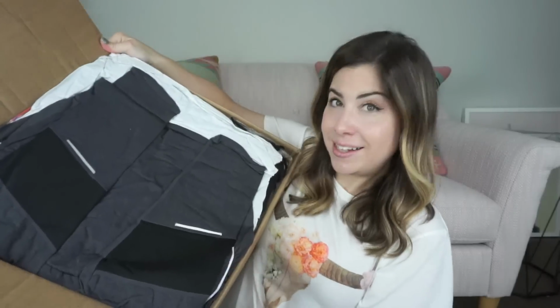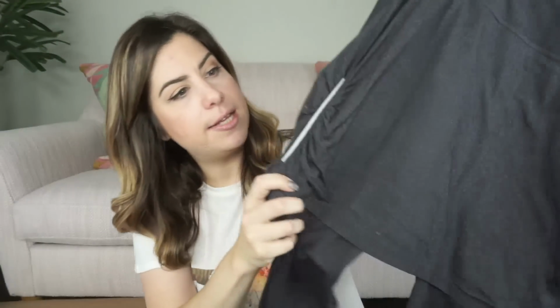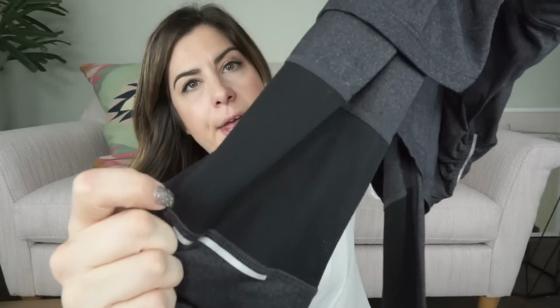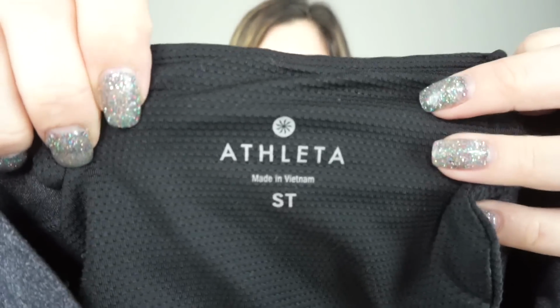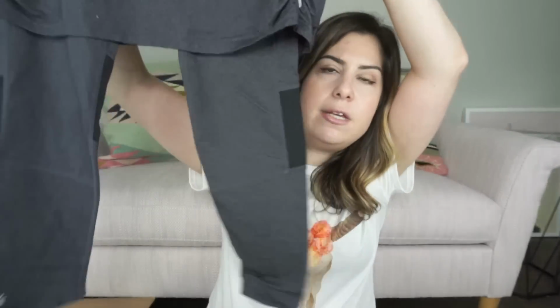Okay, we got her open. As you can see, it's packed to the very top. And it's really heavy, so I'm just gonna keep it next to me here. And we'll go ahead and dig out the first piece, which is a pair of workout capris. Actually, this has a skirt on top of it. They've got this mesh paneling on the back, and it has a built-in skirt, and they are by Athleta. They are a small tall, so an ST is a small tall. Those are really cute. I'll probably list those at $40 or $45.